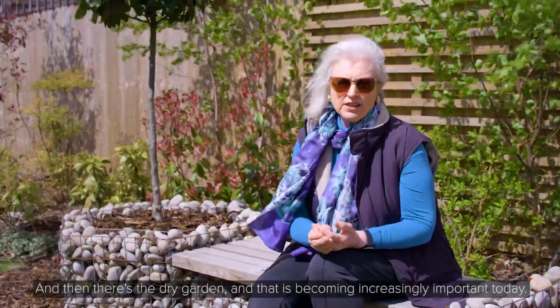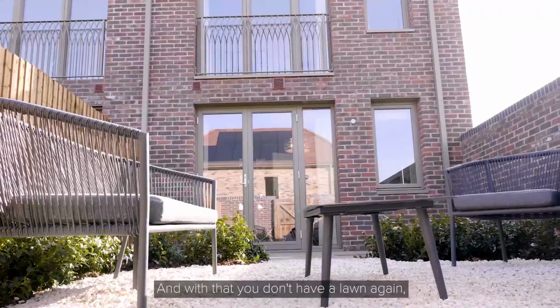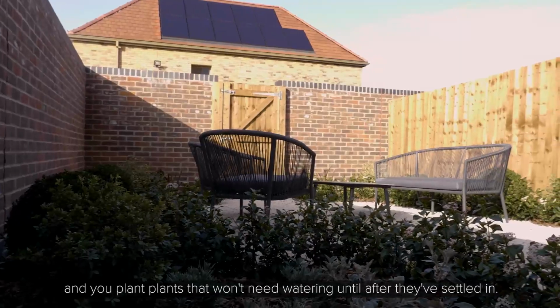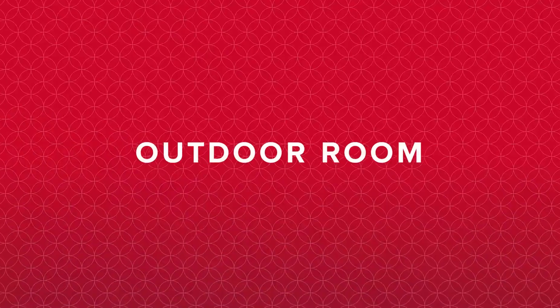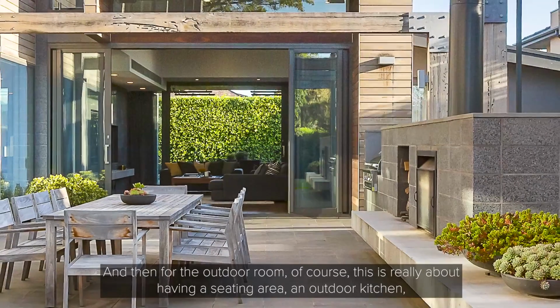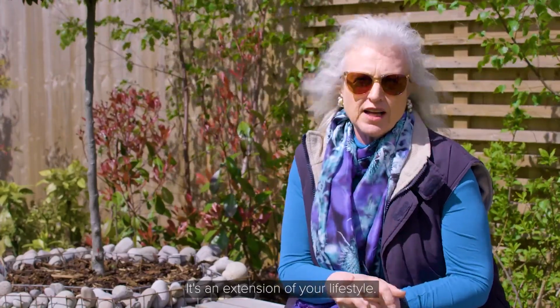And then there's the dry garden, and that is becoming increasingly important today. And with that, you don't have a lawn again, you have gravel or shingle, and you plant plants that won't need watering until after they've settled in. And then for the outdoor room, of course, this is really about having a seating area, an outdoor kitchen, maybe a jacuzzi. It's an extension of your lifestyle.